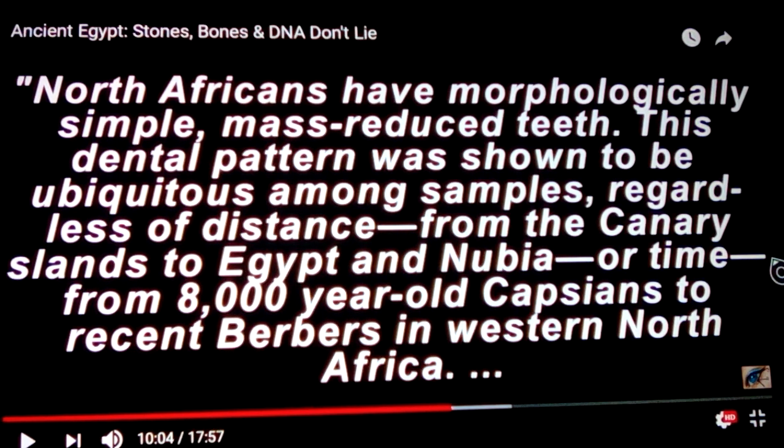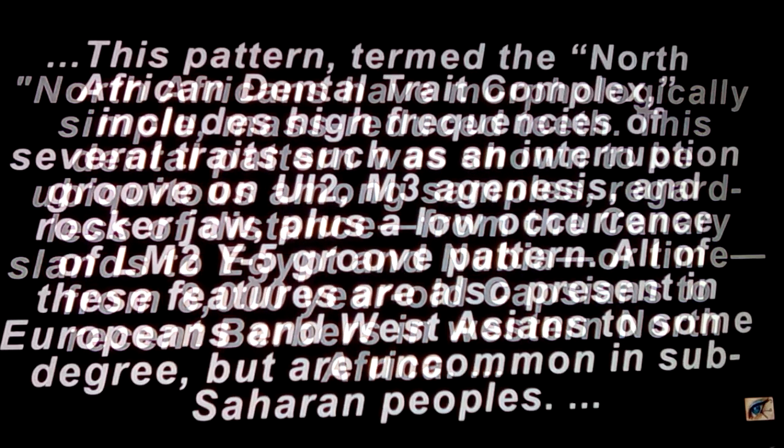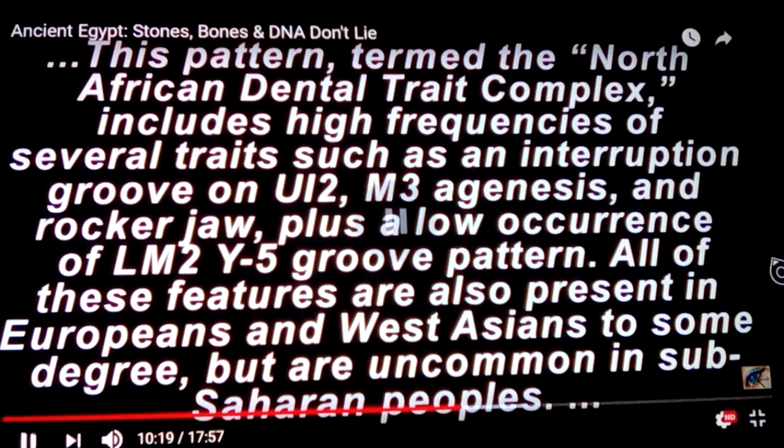North Africans have a morphological sample of mass-reduced teeth. This dental pattern was shown to be ubiquitous among samples regardless of distance, from the Canary Islands to Egypt and Nubia, or time, from 8,000-year-old Capsians to recent Berbers in western North Africa. They all have this same cranial form, and there's what's known as the Mediterranean dental pattern, that these people who are way into the bones latched onto. A lot of people were slightly buck-toothed in the area, had a slight overbite, and so on.